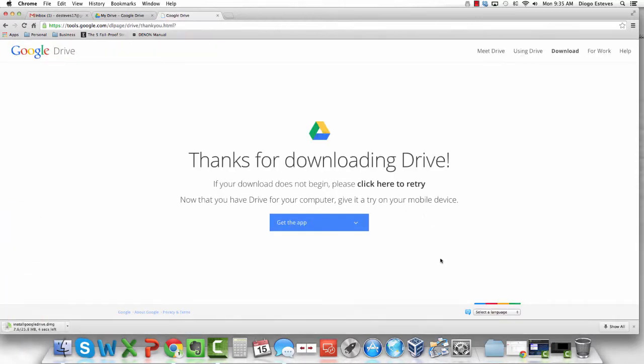You're going to have the same exact thing that you have with Dropbox, but it's going to be a folder that says Google Drive. Now, obviously, once we do the merger, the Dropbox folder is going to be gone, and the Dropbox program itself is going to be deleted. Okay? So once it's downloaded, you go ahead and just click on it.